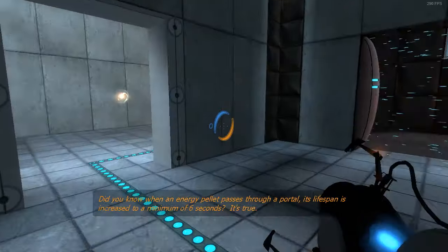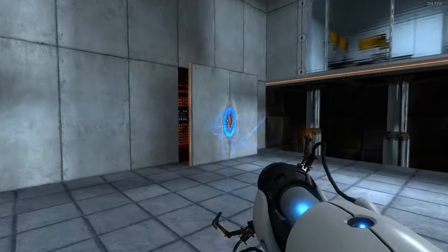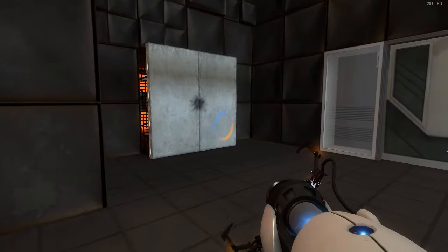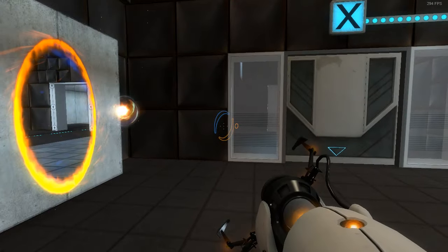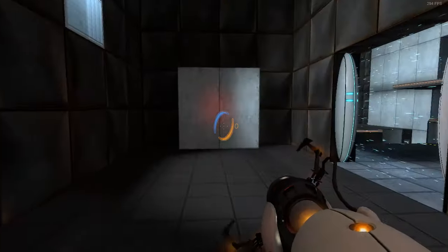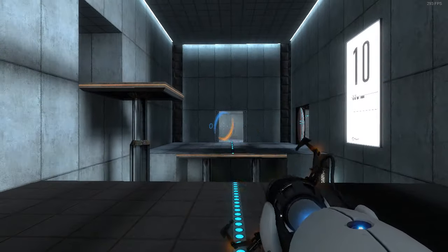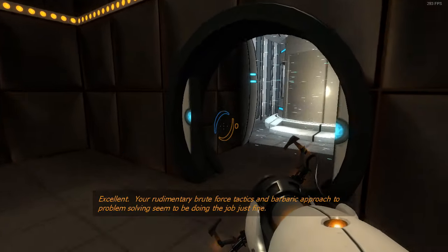Did you know, when an energy pellet passes through a portal, its lifespan is increased to a minimum of 6 seconds? It's true. It took you long enough to get here, and don't use the I'm more familiar with two portals excuse. Utter nonsense. Solving seem to be doing the job just fine.